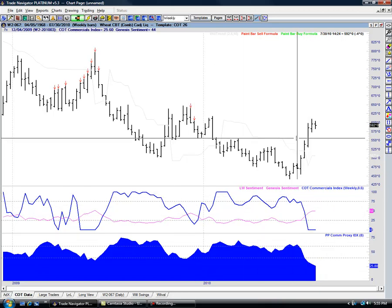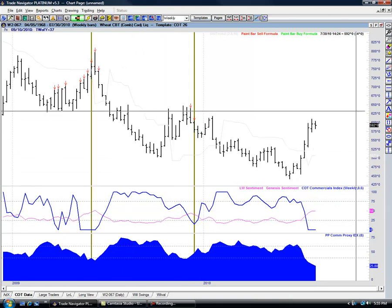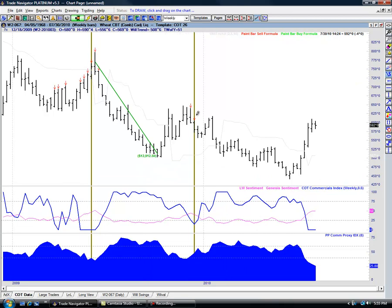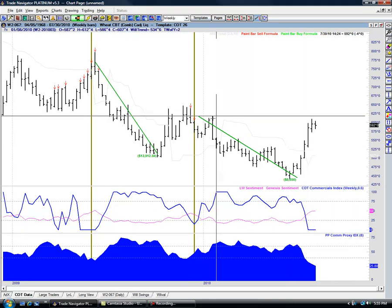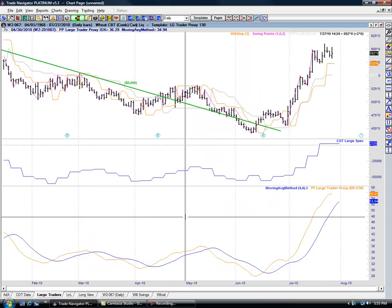So again, another sell signal being registered there. And if you look at the last two signals in wheat, it's been bang on here. That would have been pretty profitable to sell. Again over here. Let's see how profitable exactly. You're looking at a move of about $13,000 there. Right around here, you're looking at a move of about $8,500 there. So far these last couple signals have been pretty profitable. So, let's look at what the large traders have to say.